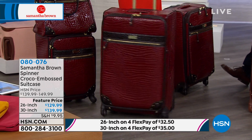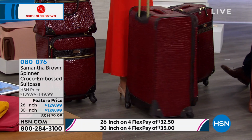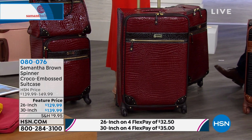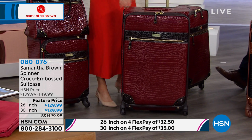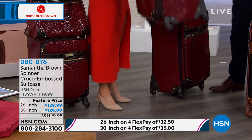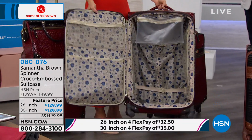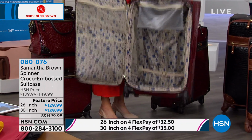Fabulous. People love it because look at these colors. You can see it immediately coming down baggage claim. Easy to load into your car, everything. It has all the exact same features as my Today's Special, but just supersized. And look how easy it was for me just to pick that up.